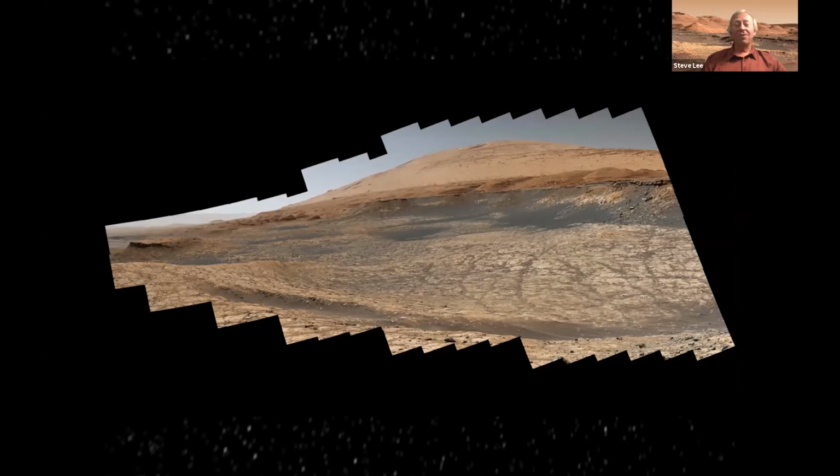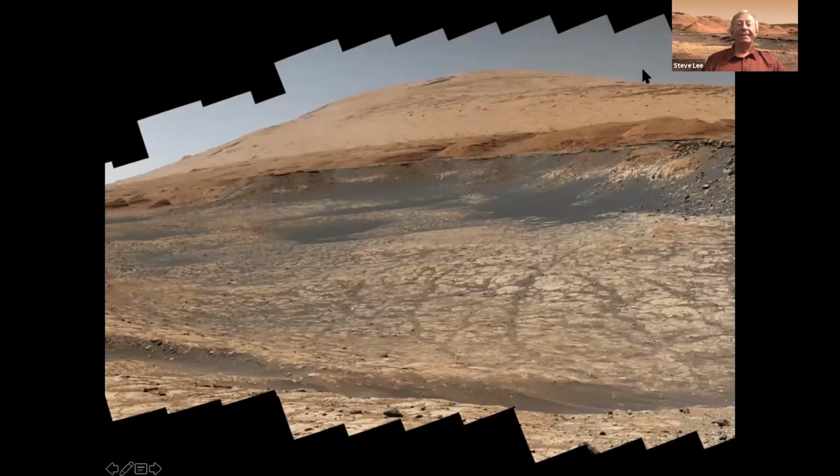But where they really want to get is up into this area, and this is what's called the sulfate layers. And this is going to be very different geology than what they've been roving across since they landed. And they're slowly moving off in this direction, but you see all of this dark stuff here, that's actually fairly thick sand deposits. And so they're not going to try climbing or going through the sand for fear that they get stuck.